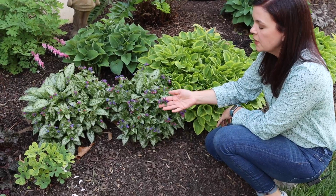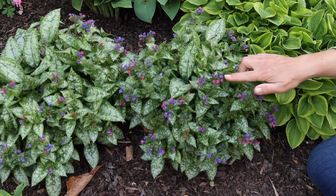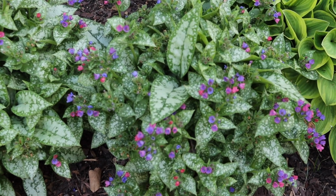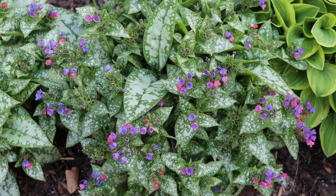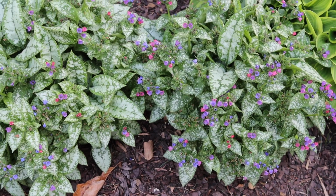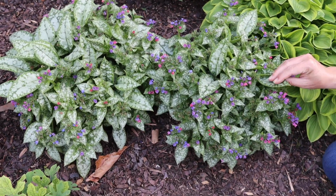These beautiful salmon pink blooms will turn to a really nice shade of blue. A great plant. It tends to be, and I say tends because every time I say something's deer resistant, somebody goes, well, not in my garden, they eat it. It tends to be more deer resistant because it's very fuzzy.